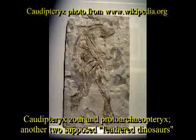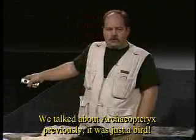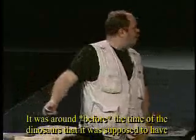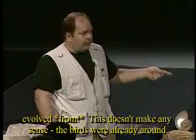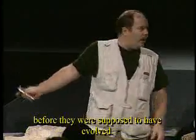Caudipteryx jui and Proto-Archaeopteryx. Now, these are another two supposed feathered dinosaurs, half bird, half dinosaur. Other evolutionists have argued these were merely flightless birds. Now, here's the catch. We talked about Archaeopteryx previously. Archaeopteryx was just a bird. Okay? It was around before the dinosaurs that it was supposed to evolve from. This doesn't make any sense. The birds were already around before they were supposed to have evolved.